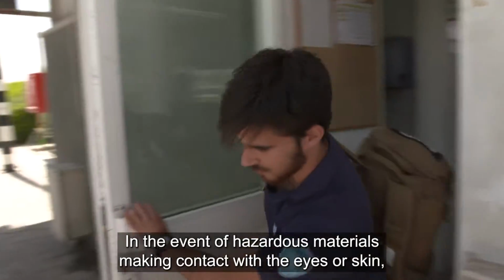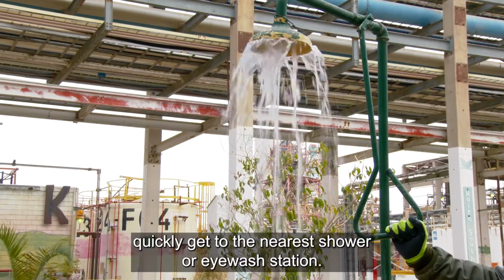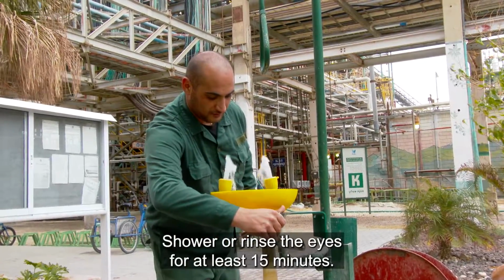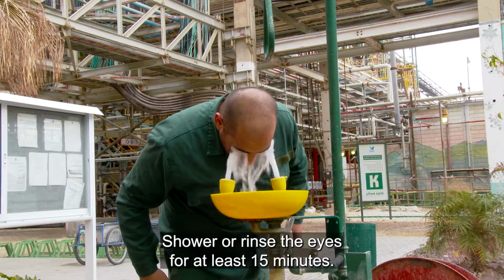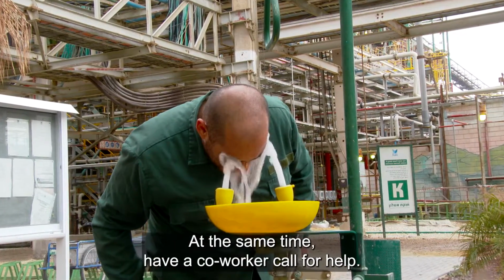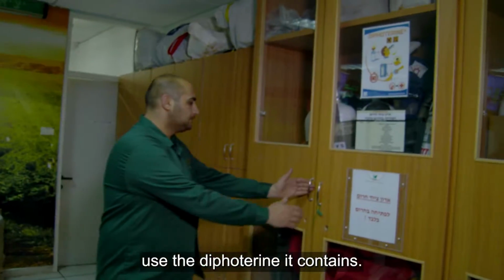In the event of hazardous materials making contact with the eyes or skin, quickly get to the nearest shower and eye wash station. Shower or rinse the eyes for at least 15 minutes. At the same time, have a coworker call for help. If you are near an emergency cabinet, use the Diphoterine it contains.